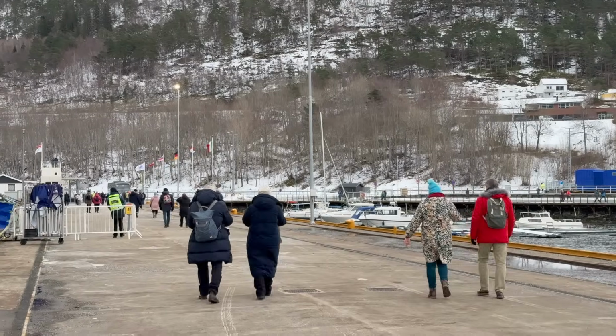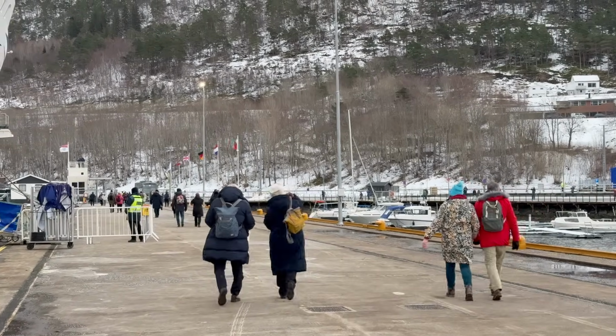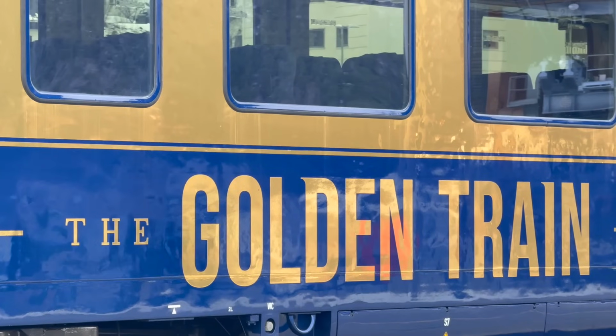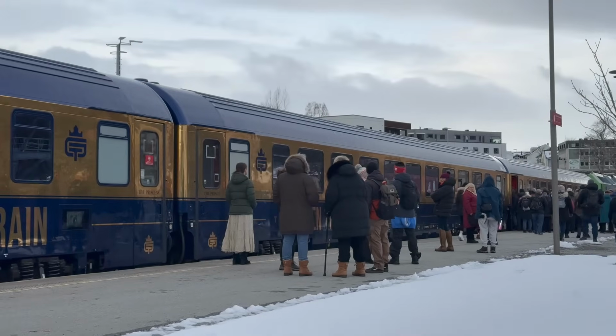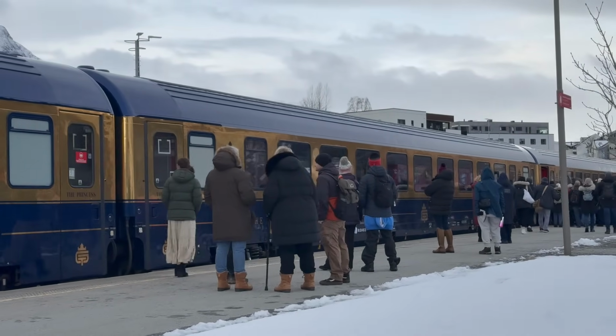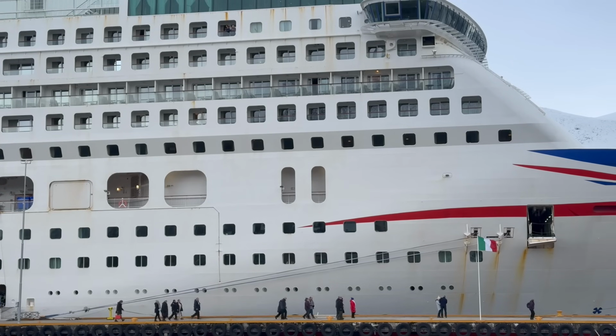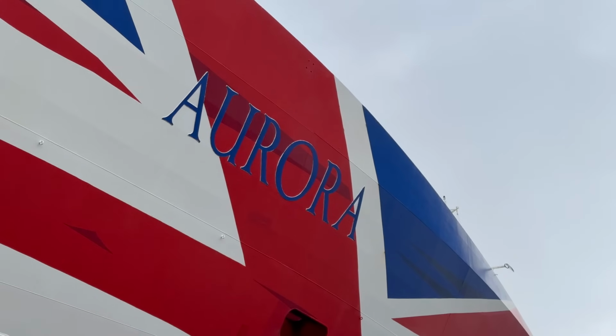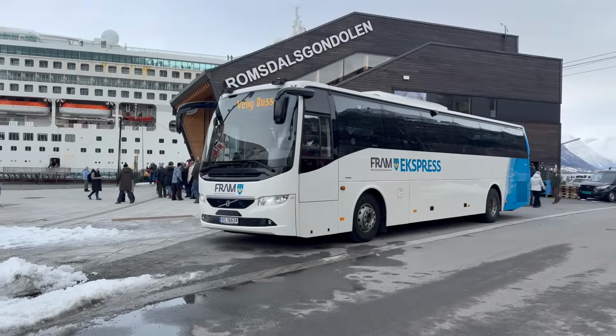It was an early start for us, as although we had a trip planned for the afternoon, we wanted to take a look around the town first. Many guests from the ship headed straight to the train station to grab tickets for the Golden Train, but we took a stroll around the port and along the waterfront instead. It was actually the first chance for us to see the ship properly from the outside.